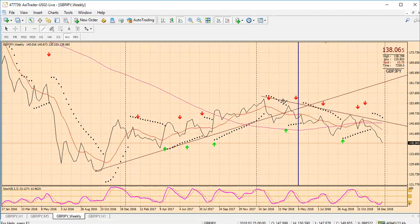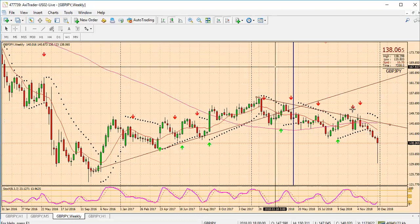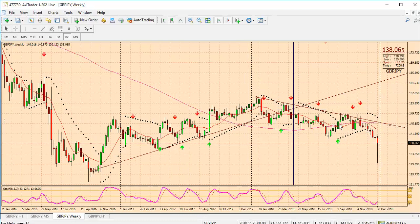I just like to see where the top is. This is a potential top. So there you go. So next move, you could potentially see testing the strength line. This could potentially be the strength line, which is around 45. That is weekly, by the way.